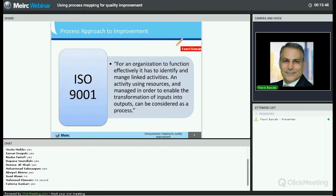Another definition here, process approach to improvement, comes from the ISO, where one of the cornerstones of ISO 9001 is that for an organization to function effectively, it has to identify and manage linked activities. This is a requirement, taken directly from the requirements. So you need to identify the resources and how you manage them to make the transformation of inputs to an output. And whether in a service or in a manufacturing unit, this applies as a way to improve the output and reduce, of course, the non-value and reduce cost.